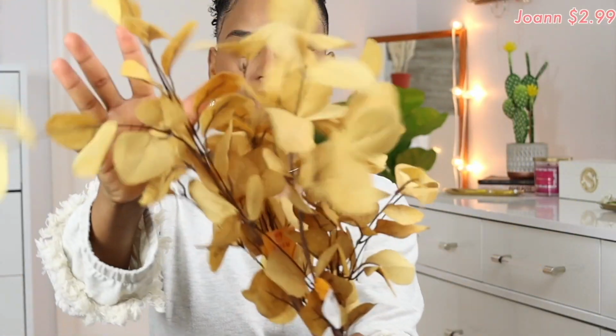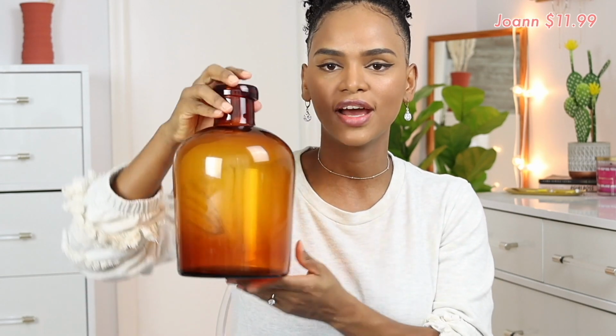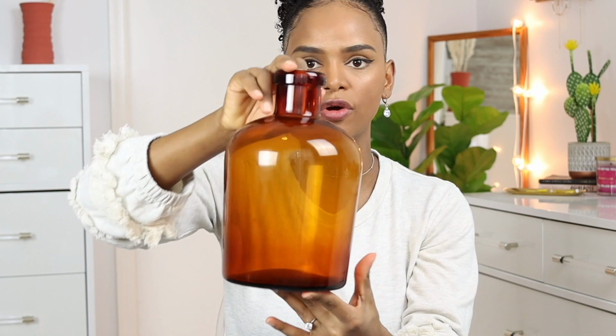They have this rusty yellow color and they are really long. I'm thinking about putting these on a vase that I got that is really trendy right now with the amber color. I'm going to show you in a little bit. And then something else that I got is this really cute vase with the amber color. I have been seeing this everywhere, and I got this one I think from JOANN's, and I just love the color. Look at how beautiful this vase is. I just feel like this one is going to be the perfect tone for all the flowers and all the arrangements that I'm planning on making. Really cute. I love this bottle.